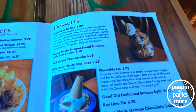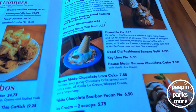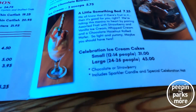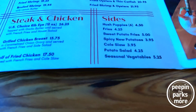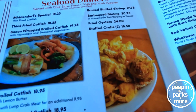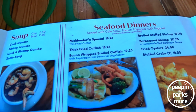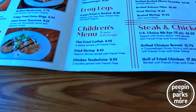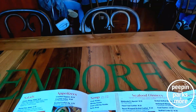Okay, the camera doesn't know how to turn. Oh, look how yummy. Dessert first. That's what they do in France. Mmm. Catfish. Seafood dinners. All right, I'm not going to bore y'all with the menu, but you get the idea.